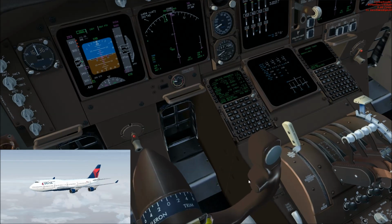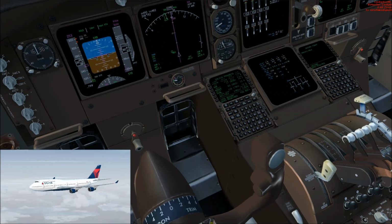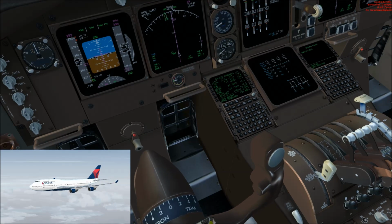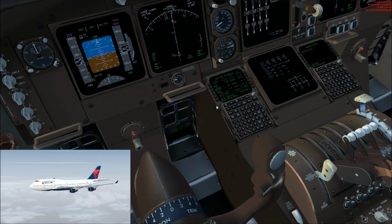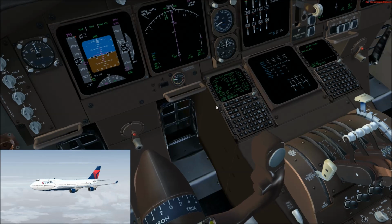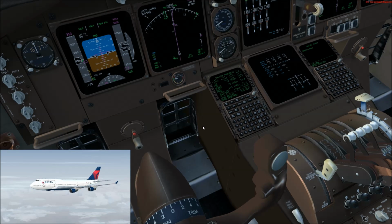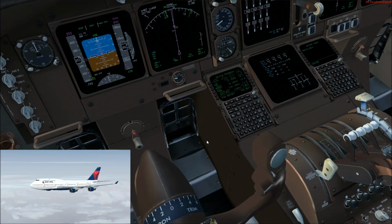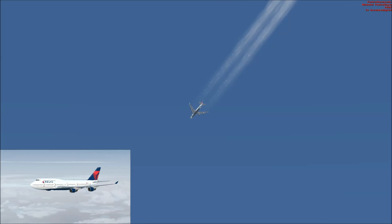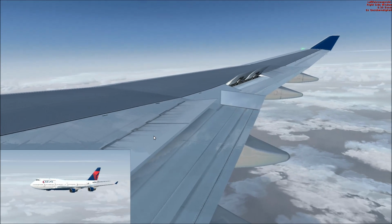Always when you see the message drag required in the FMC, you should extend the speed brake so that the aircraft can slow down. So always when it says drag required here in the FMC, it's the best thing to do to extend the speed brakes. They will then extend as much as possible during flight, not as much as they would extend when you are on the runway, because that's not possible during flight, but they extend as much as possible. You can have a look at the wings.